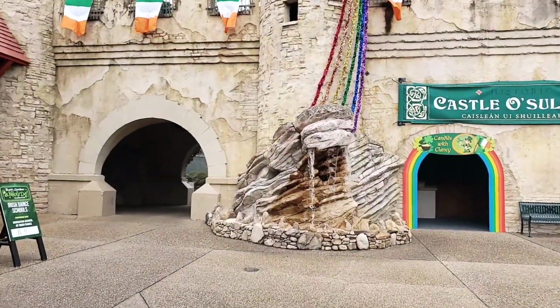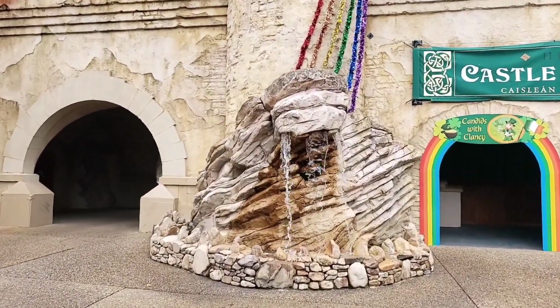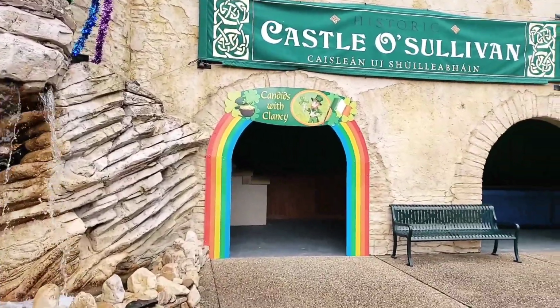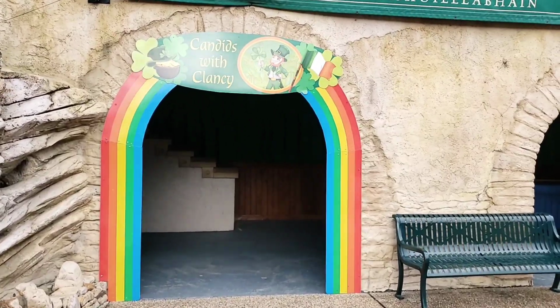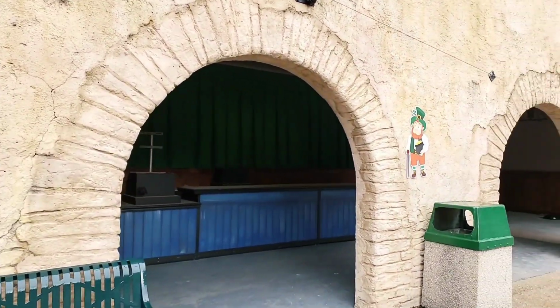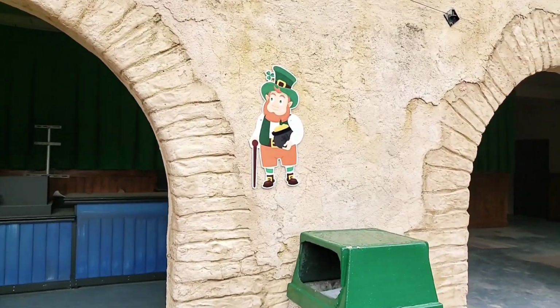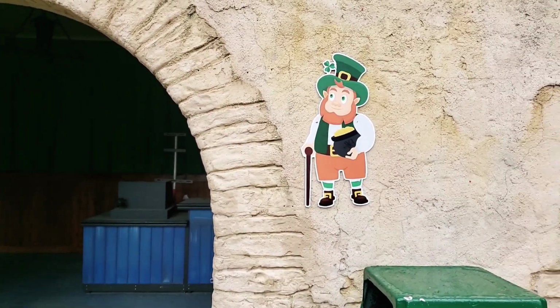Well, here's our pot of gold under this waterfall. And last year, this leprechaun was right under this archway on that wood back there, but since Clancy is here, now this one has actually moved, not too far though, about 10 feet. It's on the wall right here on the outside of Castle O'Sullivan instead of inside, holding his pot of gold, dressed like the Ireland flag.